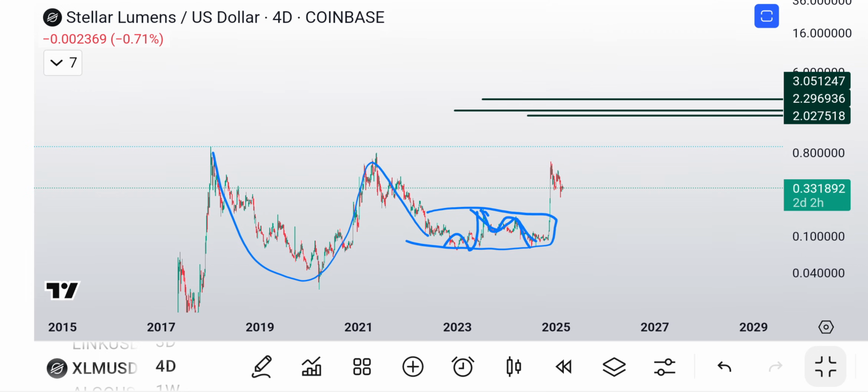We had a one-year three-wave pullback. I mean, that's insane. And then you have this 1, 2, 3. Now you have this beautiful three-wave 4 here. So what I'm looking for is a wave 5 up to these targets. And I think that is coming soon, right?